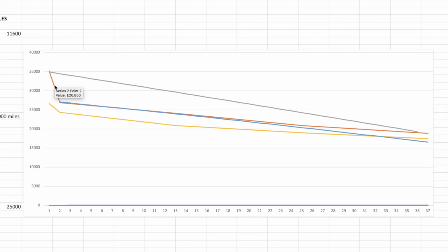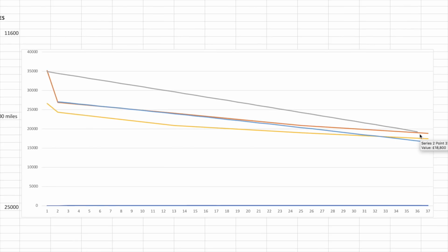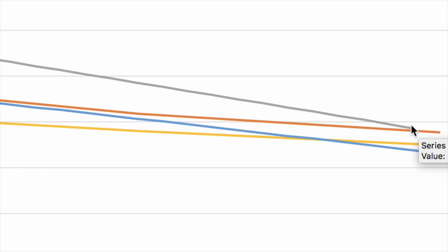I've done a little graph here as well. I hope you can see this. This kind of graph just shows the differences. So this orange line here is the brand new car, so obviously it's got a massive drop in the first month from just over 35 to about 26 or whatever it was. This is the settlement value of the new one, so you can see we're in a lot of negative equity all the time, and we're just about going to cross at the month 36 point.